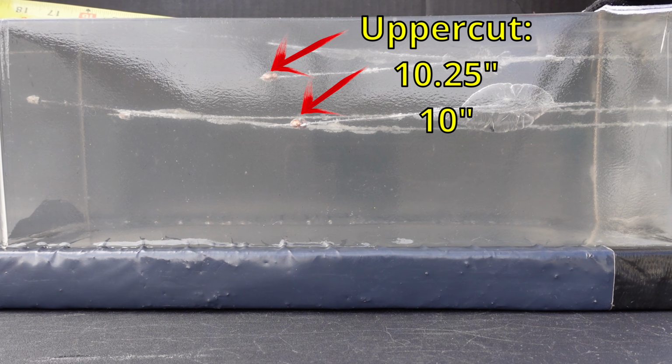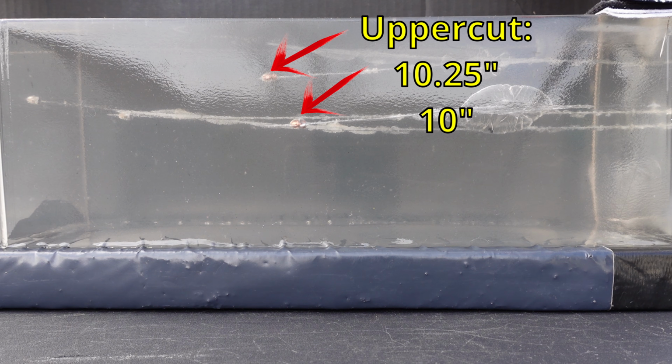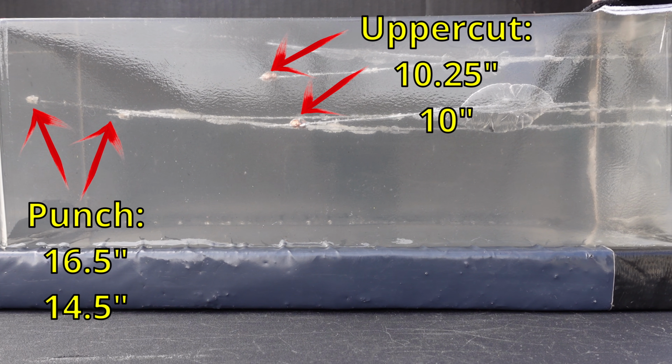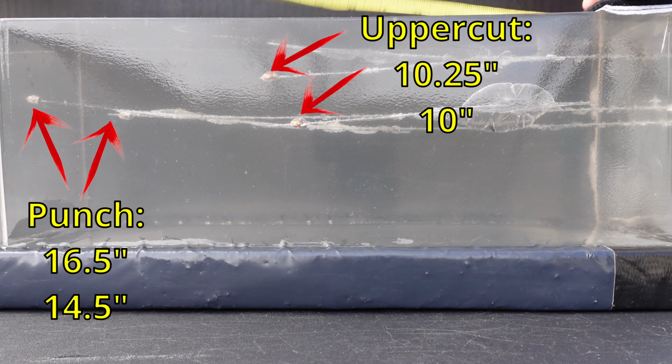So as far as penetration on these Uppercuts, you got one here at 10 1/4, and then the other one is exactly 10. So 10 and 10 1/4 on both of those Uppercuts. For me, especially being a .22 LR, that's definitely not cutting it. The Punch here, this first one is actually at 16 1/2 inches into that second block, and the other one is at 14 1/2. So very, very nice penetration from both of those.